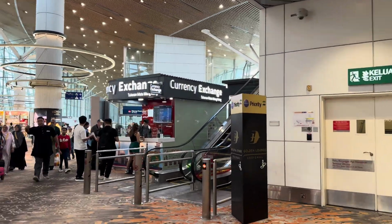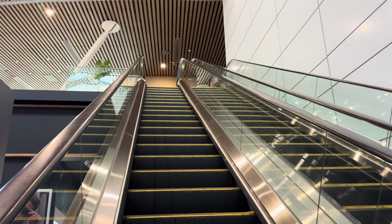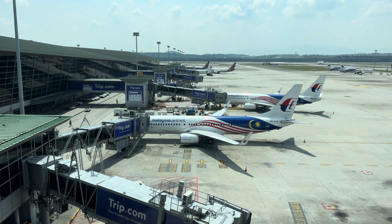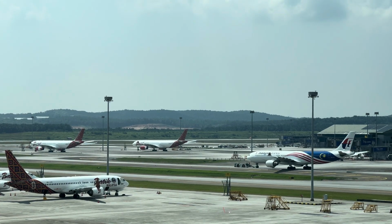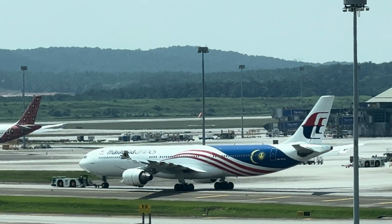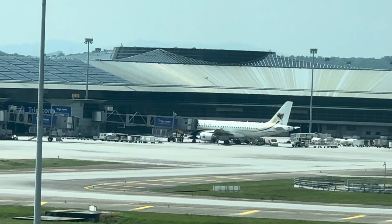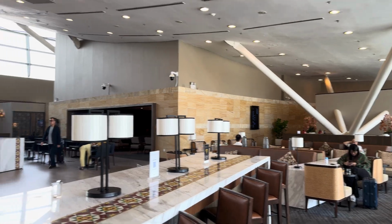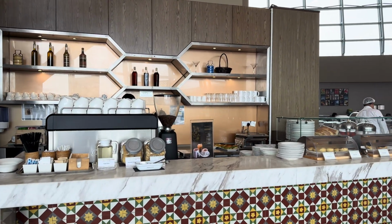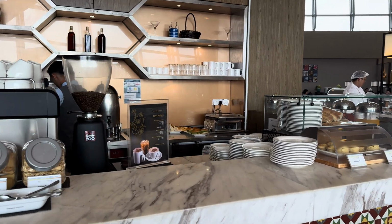Now airside, with One World Sapphire status, you have access to Malaysia Airlines Golden Lounge. They have their regional one here in the main Terminal 1 building, and they have their flagship one in the Satellite Lounge, which I've covered on the channel before. But I haven't covered the regional lounge, so let's go and take a look at that thanks to my One World Sapphire status. The lounge definitely has similarities to the Satellite one, which isn't surprising. It's not quite as exciting of a space, but it's still a nice and open area.